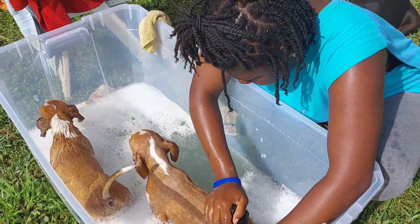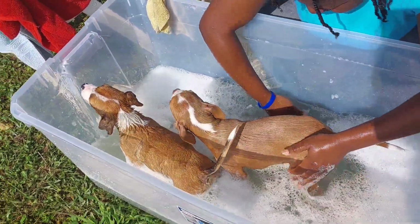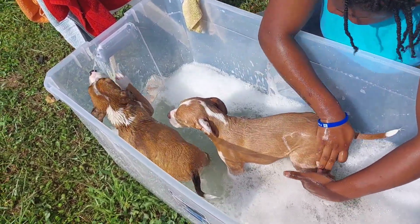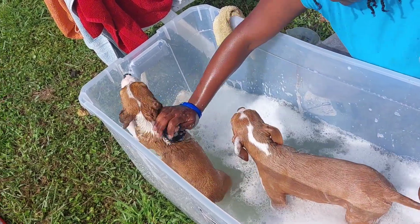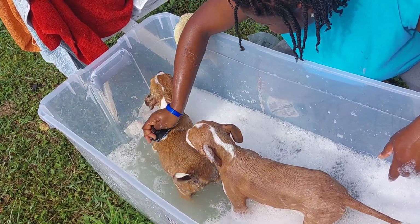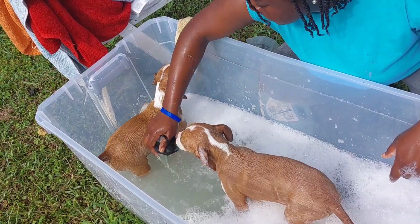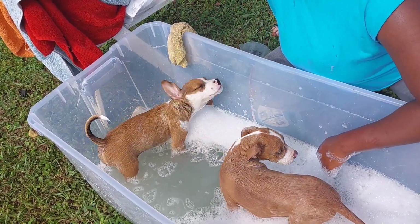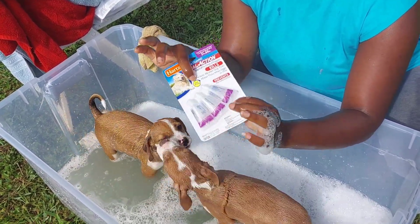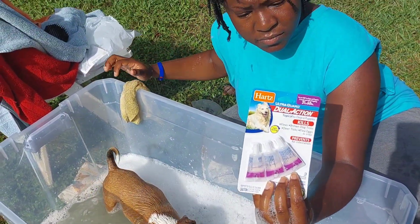This is how we get rid of our fleas. We give our dogs a bath every month, every other month if we're slacking. But during these hot summer months, it's important that you wash them at least monthly or give them some type of flea and tick preventative. They got pills, ointments, oils, sprays. We tend to use shampoo and the ointment, if you want to call it. It's kind of like a little liquid. I don't even know what you call it, but you can find it at your Walmart.